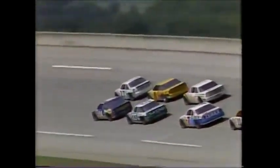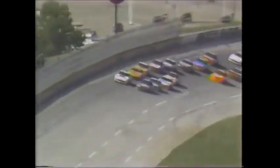Jeff Bodine on the left. He's trying to go by Harry Gant, but not quite enough to get by. Sterling Marlin and Harry Gant still on the inside. And, you know, Sterling Marlin, when Harry Gant was beside Phil Parsons going down the back straightaway a moment ago, it looked like Sterling Marlin moved over and gave Harry some help. Like, these two guys maybe hooked up.